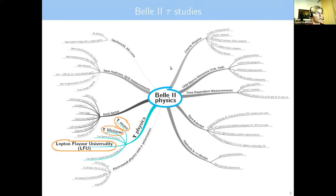Now let's move on to the physics analyses. For this talk, I chose to cover just a few of them. So I will be talking about the tau mass measurement, tau lifetime, and also the lepton flavour universality tests with taus.